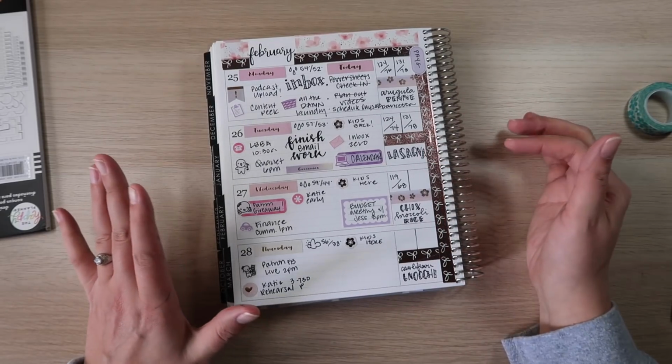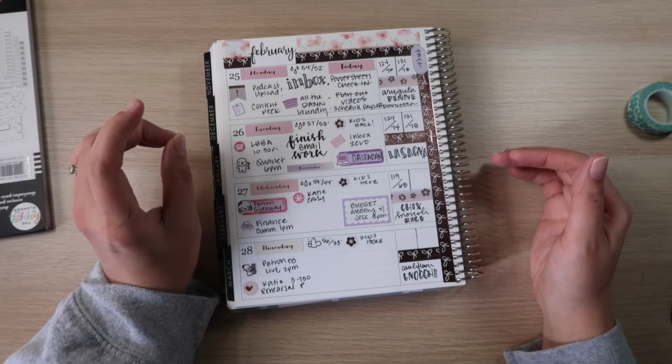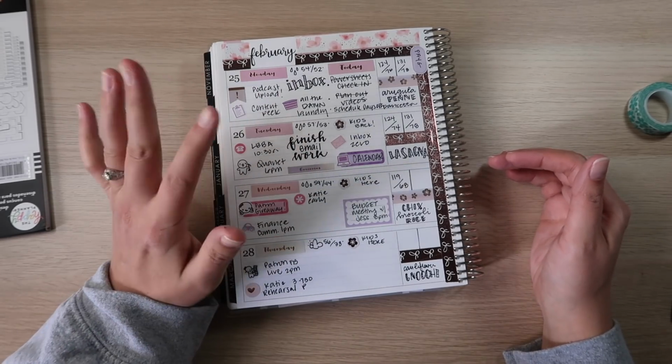Here it is. I did make the lasagna last night. It went well. I did not finish the email work, but I did a lot of it, so I'm good with that. Inbox is still not at 0. I did go grocery shopping though, and I got my calendar updated.